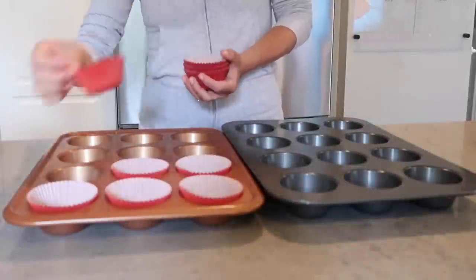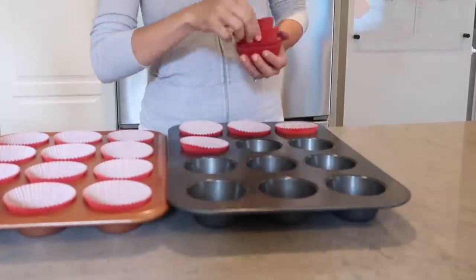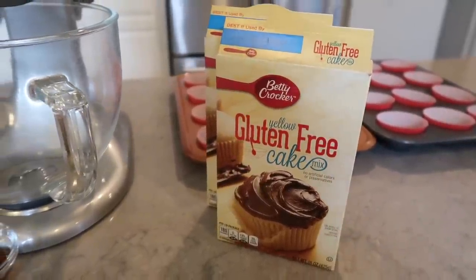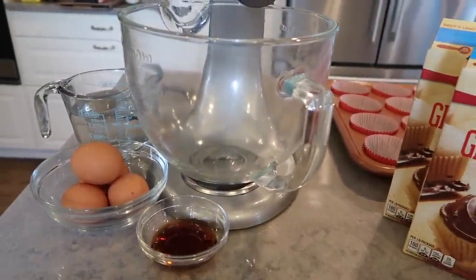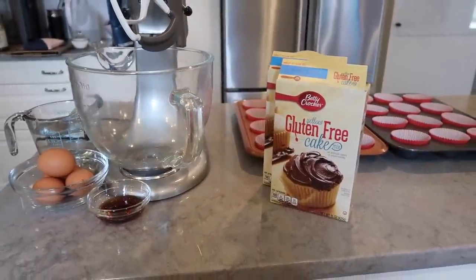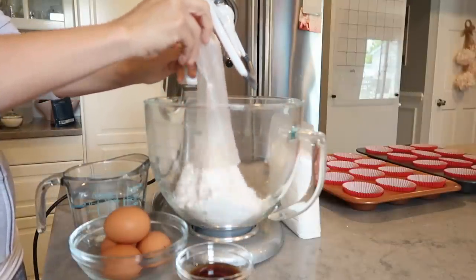Moving on to baking and cake decorating. So for cupcakes, I'm just doing plain old box gluten-free vanilla cupcakes, because Carter is a vanilla boy. He loves vanilla. He also loves strawberry ice cream, which I think is kind of cute because I don't know many kids that prefer strawberry ice cream. So anyway, doing easy box mix for this.